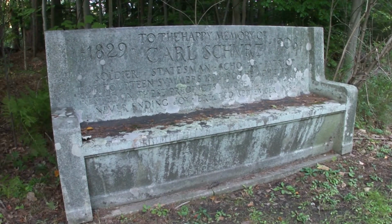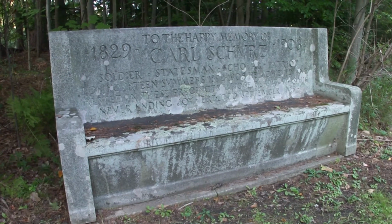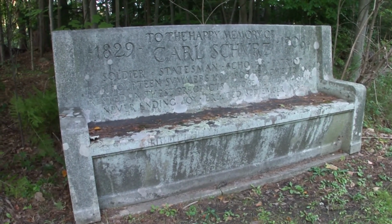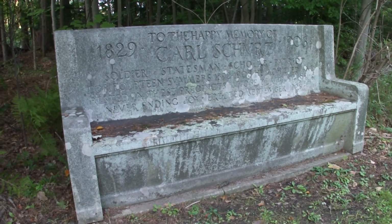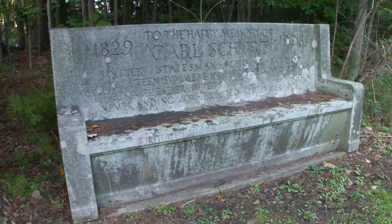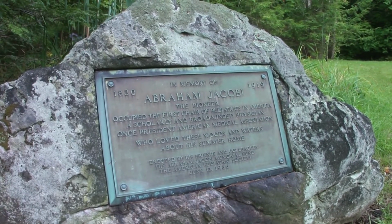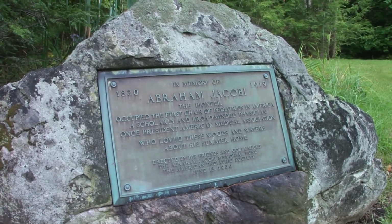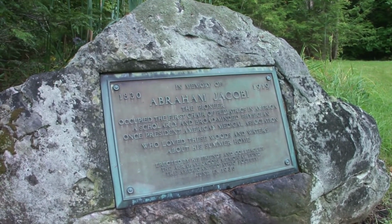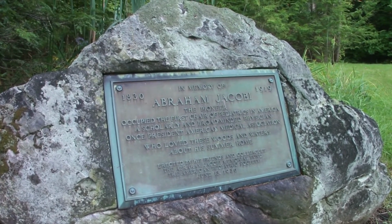This is just a big cement bench, but dedicated to Carl Schurz. Born 1829, died 1906. And he hung around these parts for 14 or so years before he died. And they put this bench up in 1925, which is 90 years ago. Here's the plaque to Abraham Jacobi, or Jacobi, 1830 to 1919. First chair of pediatrics in America. President of the AMA. Okay. They put this plaque up in 1936.